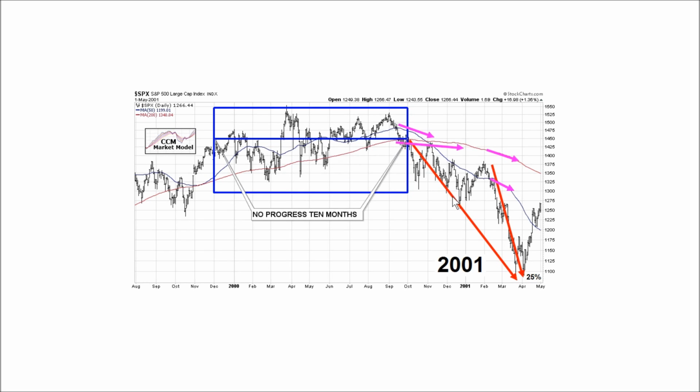Prior to the 25% decline here, the slope of the 50-day moving average rolls over, and this pink arrow shows you the slope of the 200-day moving average. This is a major red flag here where the slope of the 200-day rolls over, warning us of this type of decline. We also get what's known as a death cross here.